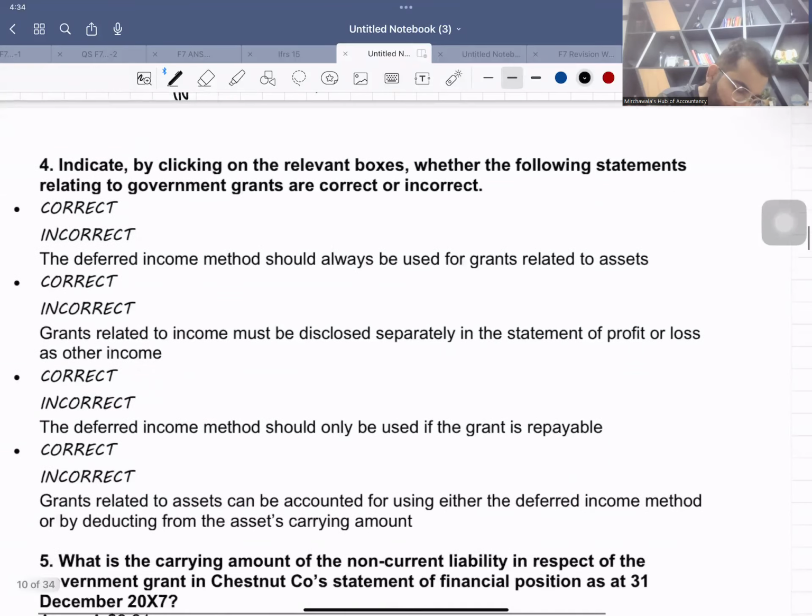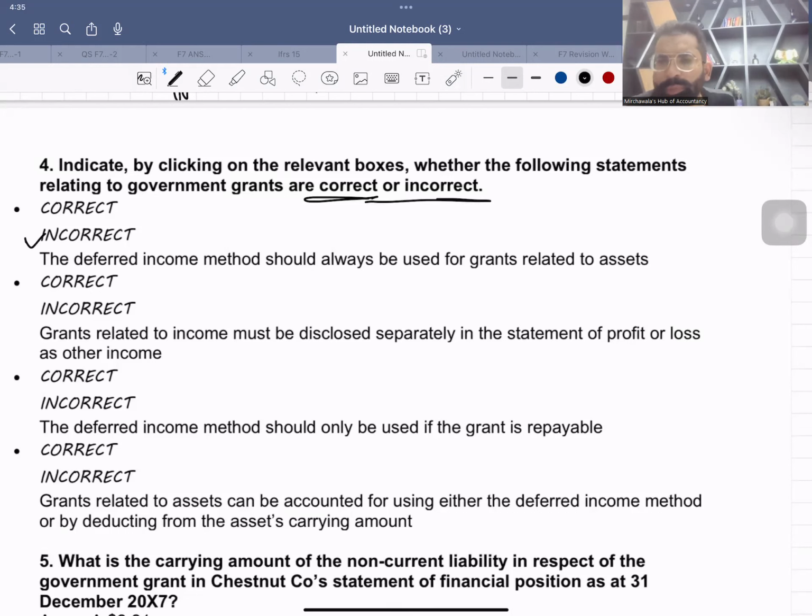Indicate by clicking on the relevant boxes whether the following statements relating to government grants are correct or incorrect. Number one, the deferred income method should always be used. No. It's incorrect. We have option. We can use the deferred income approach, but we can directly cancel the grant in front of the asset. That is the second option as well. So it's not mandatory to use the deferred income approach always.